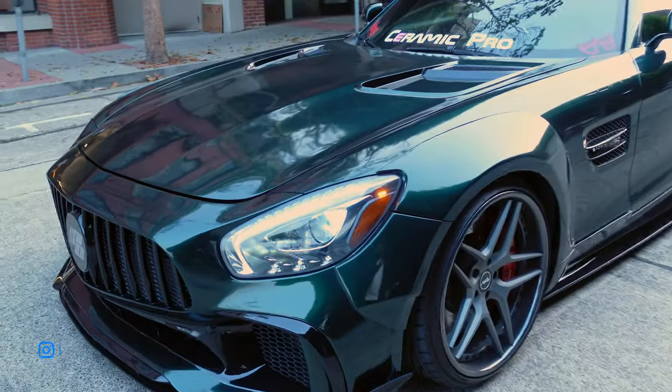This is probably one of the sickest Mercedes I've ever seen in my whole life. I'm gonna give you guys a little bit of a walkthrough of the car, all right? Here we go.